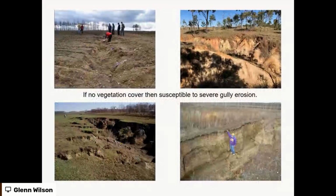And if you don't have the biological activity, if you don't have the grass, you don't have good cover, you're going to get gullies. John, you may recognize the one on the upper right. That's from Australia when I came to visit you. Some of these others are from China and various places. This is from my research on gully erosion.